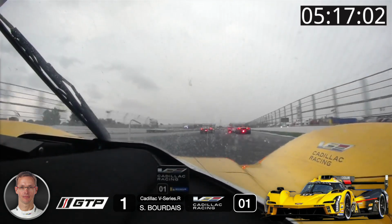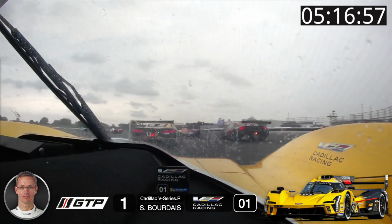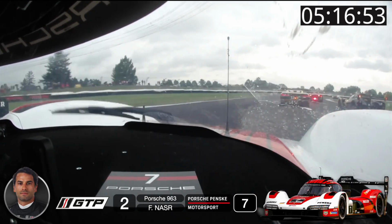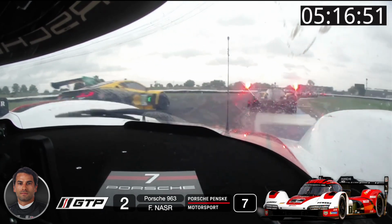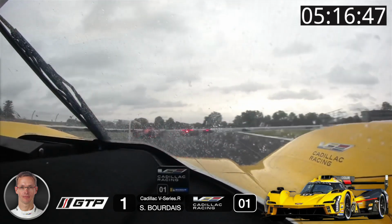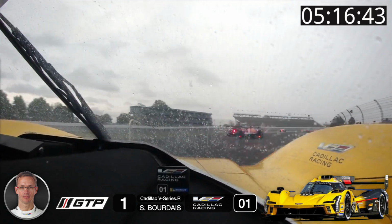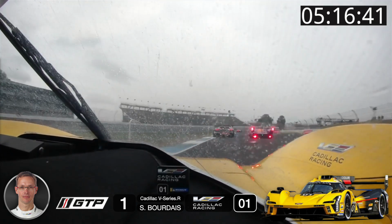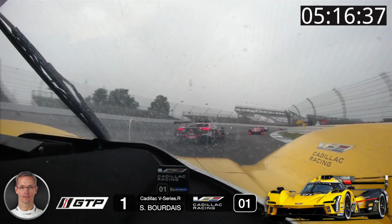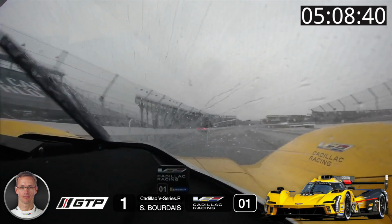But just ahead of him is an absolute gaggle of GTD cars. We can see a slow Corvette on the inside that Bourdais has to navigate past. Nasr dives to the apex through this right-hander, past that Corvette as well, as Bourdais squeezes the throttle past the 45 Lamborghini and through the exit of the slow sequence of corners, now finds himself behind an LMP2 and a Ferrari GTD. But the yellow flag has come out, neutralizing this race.